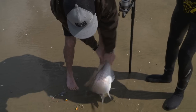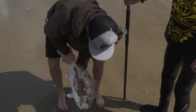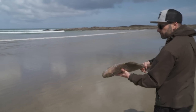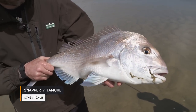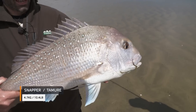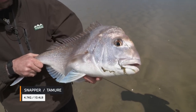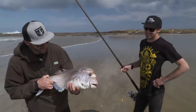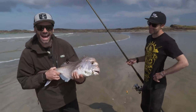Look at that. That's a fatty, man. Yeah. He's a bit dirty, but we're gonna give him a wash and have a good look at him, eh? I might let him go. We're here for a feed. So we just gave this guy away and he's 10.4, so that is a tick for one of the challenge fish. Off the beach, Mick. Sweet. Oh, in the bin, because that's what we're here for. Here for a feed, so. Epic. Ha ha. Mint.